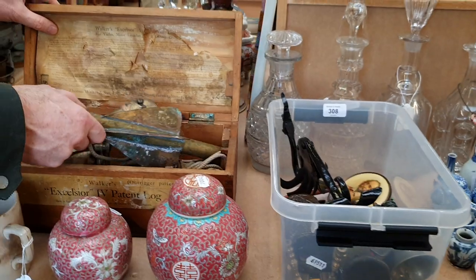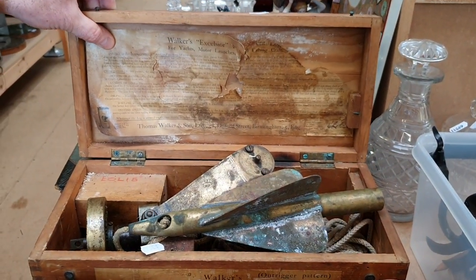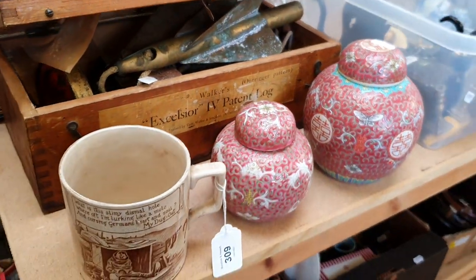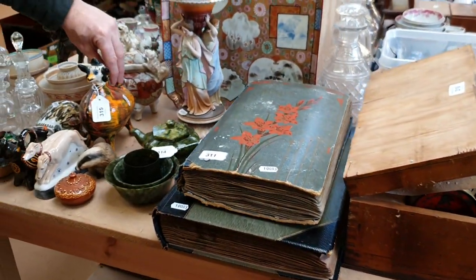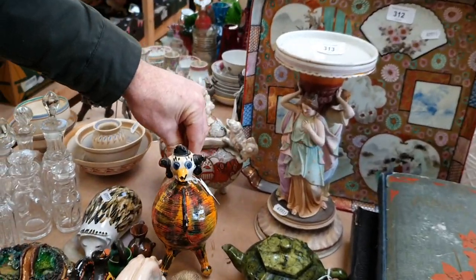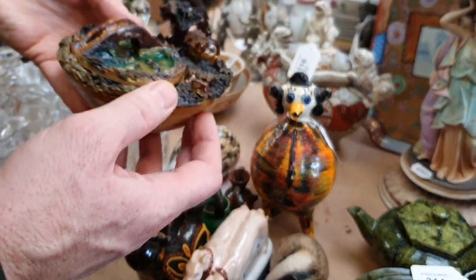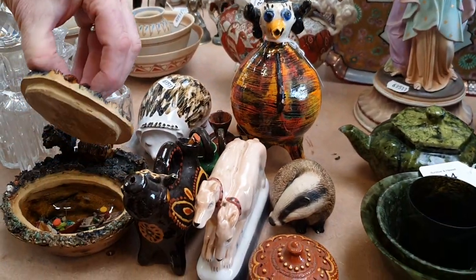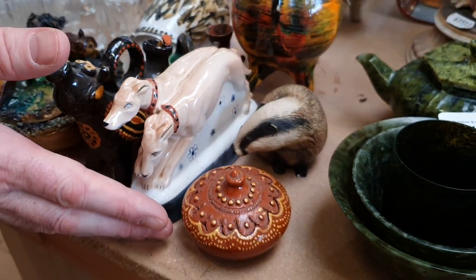Ship's log, an Excelsior. These are again mixed lots. That's one lot there.